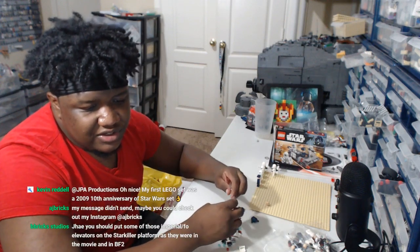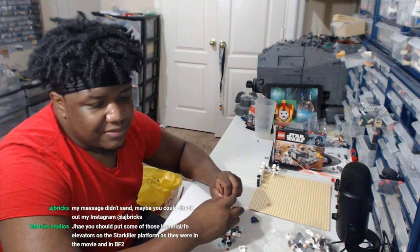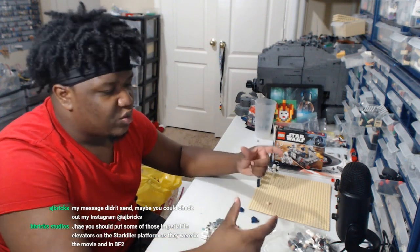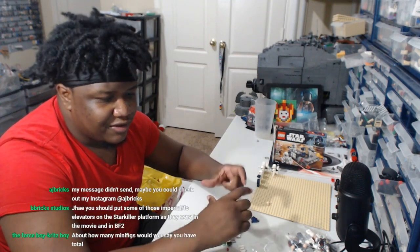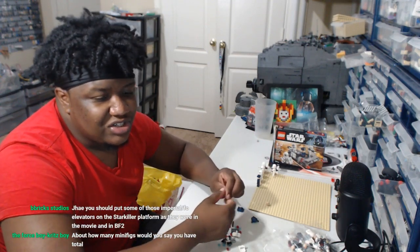Jay, you should put some of those Imperial First Order elevator on the Starkiller platform as they were in the movie. Yeah, I'm going to have basically three right at the front between where the first troops are standing and where the stage is. About how many minifigs would you say you have total?